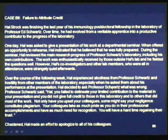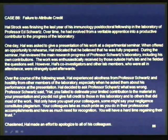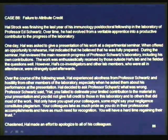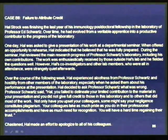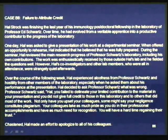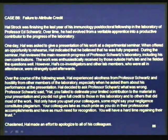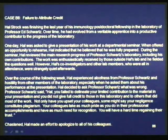Hal decided to ask Professor Schwartz what was wrong. Professor Schwartz said, "Hal, you failed to delineate your limited contribution to the material in your presentation, and you did not give full credit to those in this laboratory and to others that did most of the work. Not only have you upset your colleagues, some might say that your negligence constitutes plagiarism. Your colleagues take as much pride as you do in their professional accomplishments and have as much need for recognition. You will have a hard time regaining their trust."